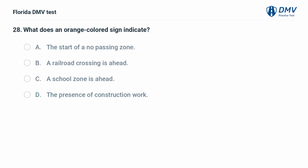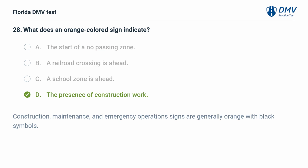What does an orange-colored sign indicate? A. The start of a no-passing zone. B. A railroad crossing is ahead. C. A school zone is ahead. D. The presence of construction work. D. The presence of construction work. Construction, maintenance, and emergency operations signs are generally orange with black symbols.